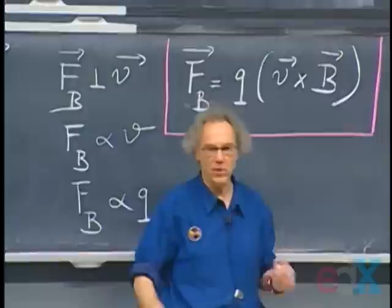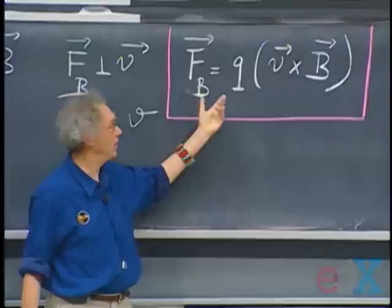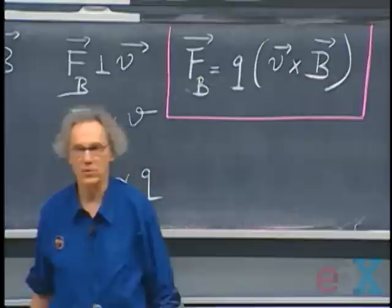This equation is completely sign sensitive. If you change from a positive charge to a negative charge, then the force flips over 180 degrees. You change the direction of V, force flips over. Change the direction of B, force flips over. So it's a completely sign sensitive equation.